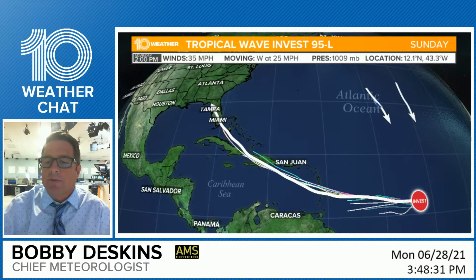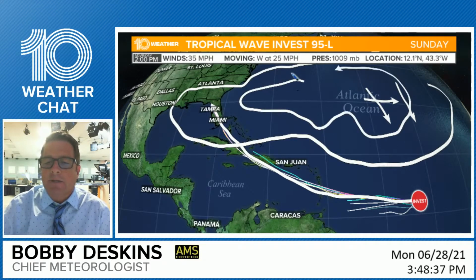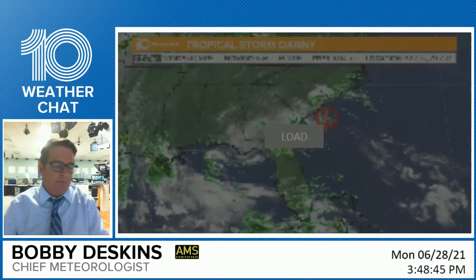We've got a great big ridge of high pressure sitting here, and it's been kind of nosing its way in like that. And it's been breaking down a little bit, and so I think this will kind of let it up into there. But again, at this point, it does not look like it's going to be anything of major concern for us. So there you go.